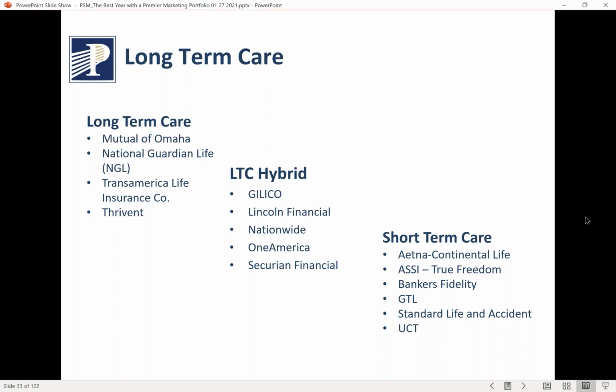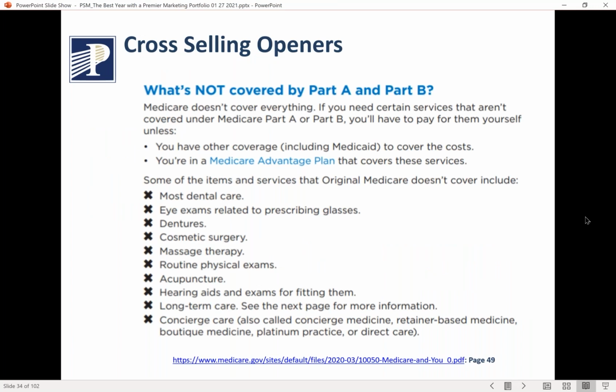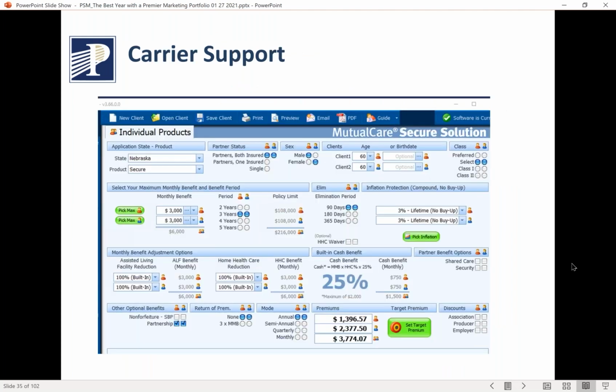Awesome. Thanks, Katie. So the Medicare and You guide lays out very strongly here the fact that long-term care is not covered by original Medicare. So the resources that Katie and her team brings to bear in this is very important. This is a piece Katie sent to us that gives us a sample of carrier support. Could you give us a little idea on how some of this works, Katie?